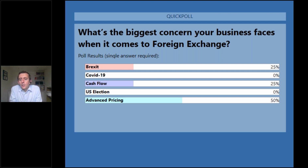So that's really interesting, actually. Well, it's a bit smaller than I can read. So Brexit, 25%. That's no surprise, obviously. A lot of the people listening are UK clients, UK businesses, so Brexit's obviously pretty significant. Cash flow, well, that's something that we can help with if it's a concern. We talked about contracts, and often we can provide flexibility with clients that we work with to alleviate some of those cash flow concerns.